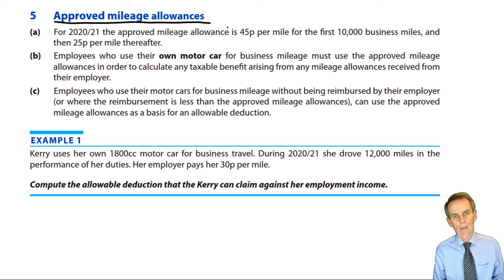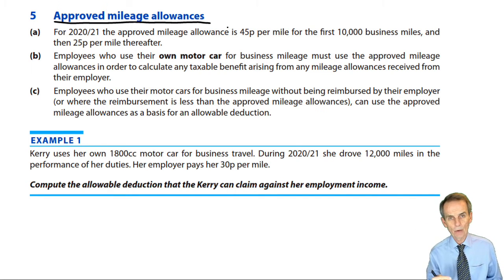If the employer reimburses you, the employee, at these approved mileage allowance rates, which we'll see in a moment, then there would be no assessable benefit so far as you, the individual, are concerned. If, however, the employer paid you more than the approved mileage rates, then that excess would be an assessable amount of benefit to include within your employment income. But what would also apply, and hence talking here about allowable expenses, if the reimbursement by the employer was less than the approved mileage allowance rates, then that difference between what the approved amount was and what has actually been reimbursed to you, the employee, that would represent an allowable deduction.